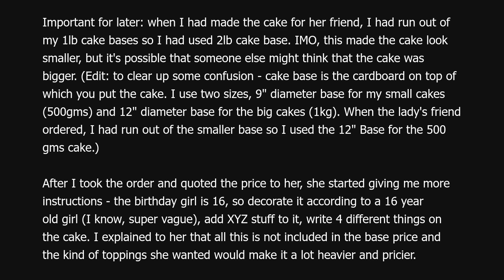After I took the order and quoted the price to her, she started giving me more instructions. The birthday girl is 16, so decorate it according to a 16-year-old girl. I know, super vague. Add XYZ stuff to it, write 4 different things on the cake. I explained to her that all of this is not included in the base price and the kind of topping she wanted would make it a lot heavier and pricier.